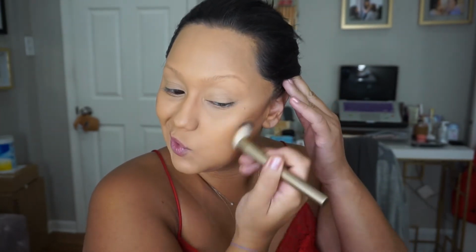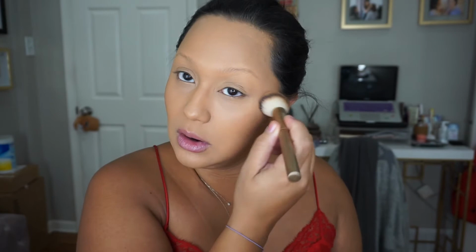Today we're actually going to my sister-in-law's house, and she's hosting a barbecue, which is nice. But it's been so hot and humid in Chicago that I'm kind of like, oh man, do I really want to wear this much makeup?